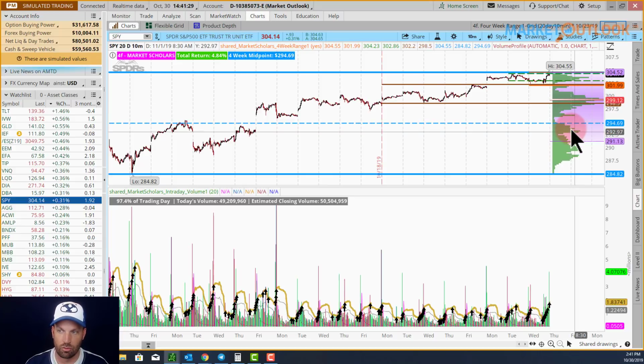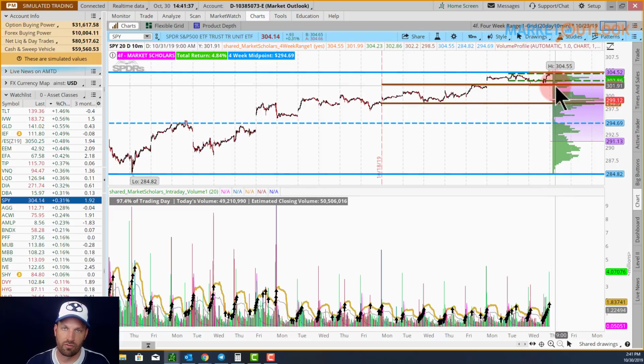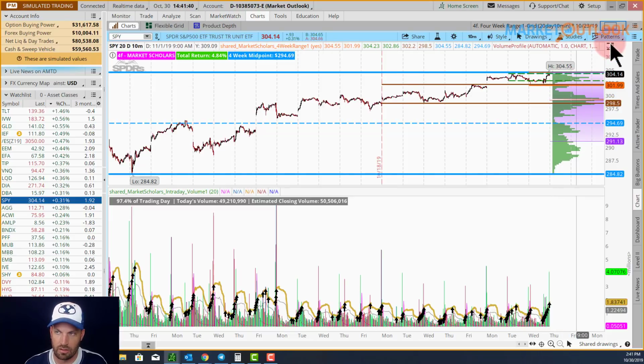I wouldn't expect a big move. If we did get a big move, we're looking down to 292. That's unlikely. That'd be about a 4% drop from these highs, and unlikely that we'd get that big of a decline.